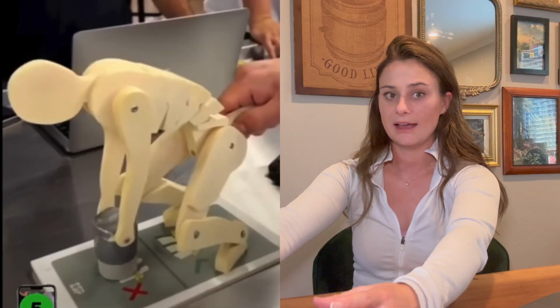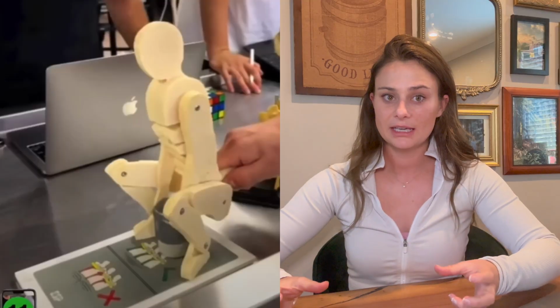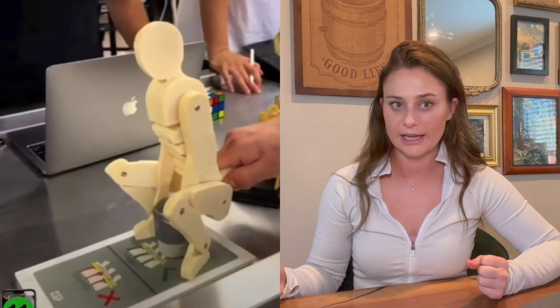If there's something far away from you on the ground that's heavy and you're trying to pick it up, get above it and squat. Use your legs. Do not use your back. Don't fully bend down. Squat down to it, pick it up.